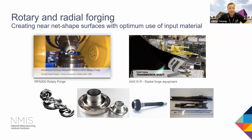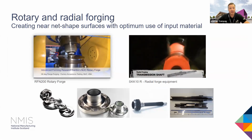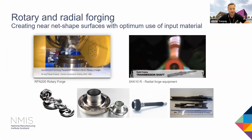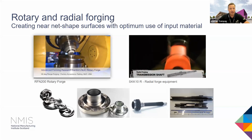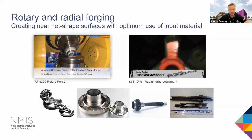Some of the other near net shape processes that we have in the center are rotary forging, which you can see on the left-hand side, which is another incremental deformation process. This process is a competitor to traditional forging, whereby instead of having a large tool set and a single hit process, you're incrementally forming that material over to create flange components, discs and rollers, again in a cold condition. It's a very novel process that we've been developing in the center. We've got a very intricate bit of equipment which can do up to 90 degrees nutation angle, and it's a very flexible piece of equipment as well.